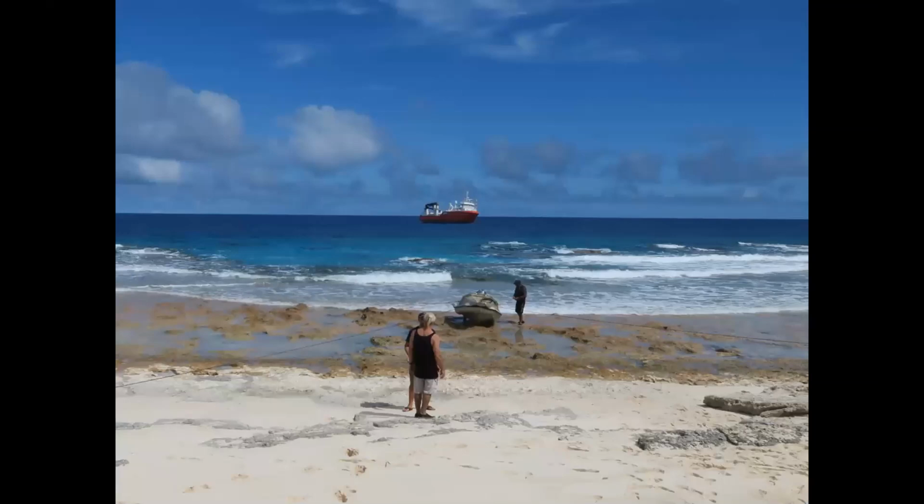So we went ashore. This just gives you some idea of, even though it was pretty flat, calm conditions, it's still an interesting landing because you're coming straight onto basically coral reef. And we were using these solid little aluminium boats to ferry people ashore. It would take three or four trips to get even a modest party of 10 or 12 people ashore.